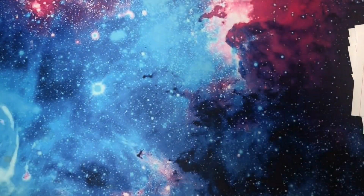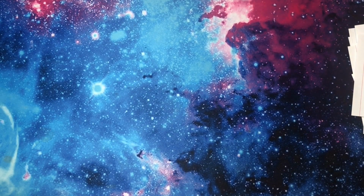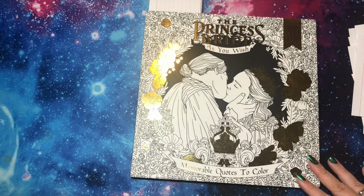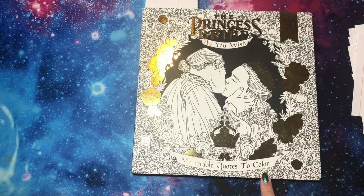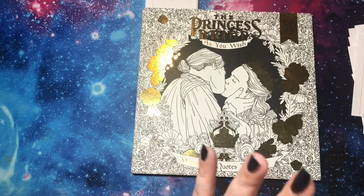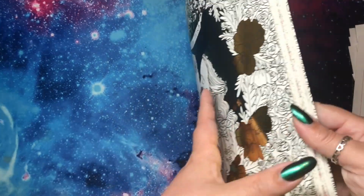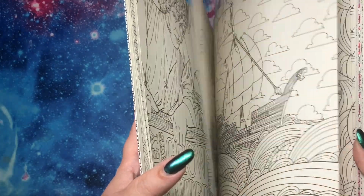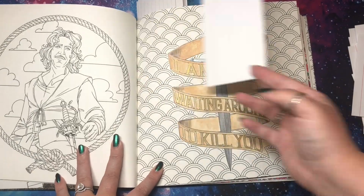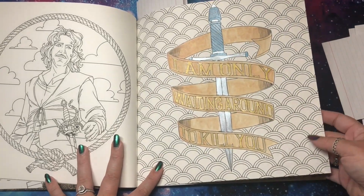It's also cool though when I turn to a page and I'm like, whoa, I had no idea I did that. So this is the Princess Bride As You Wish memorable quotes to color. There's actually a Princess Bride book that's just scenery, and this one's more focused towards quotes. And this is one of those books that I just let myself do what I want. And by that I mean this could potentially be a finished page, and I really just did the words.